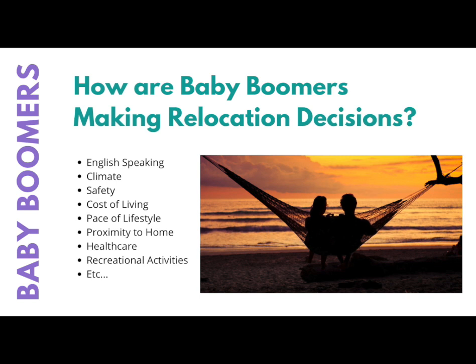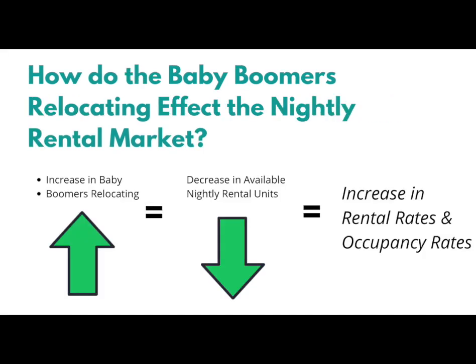The real thing that makes us turn our eyes here is what happens when the baby boomers and tourism interact within the market, because the interaction of the two really is the most amazing phenomenon for real estate investors. And I've broken it down with just a simple diagram for you guys here. When we see an increase in baby boomers relocating, we see a decrease in available nightly rental units.